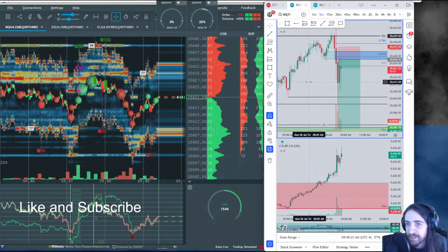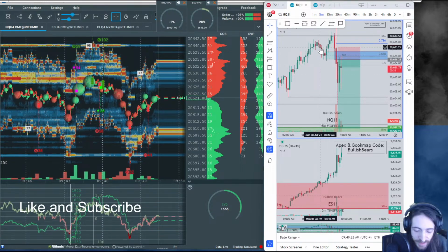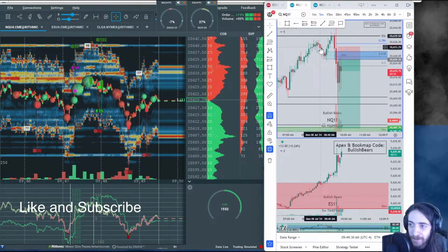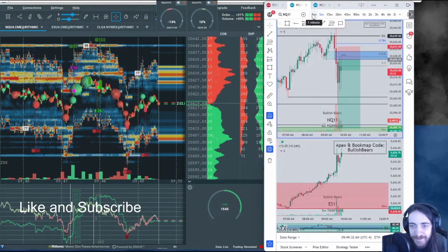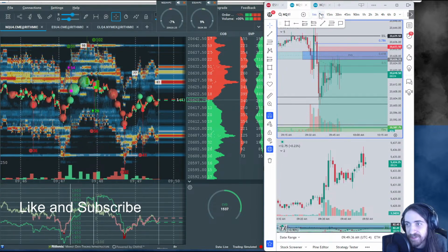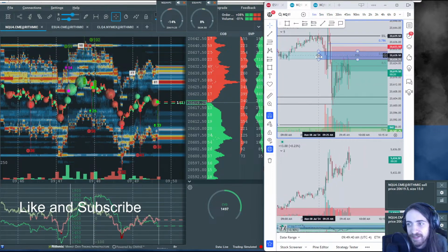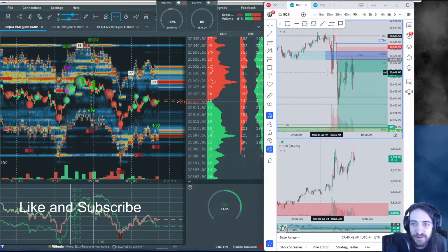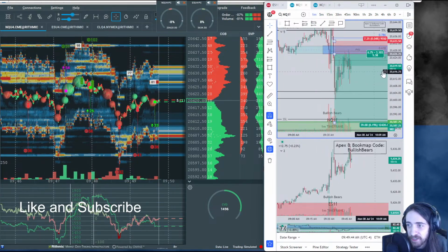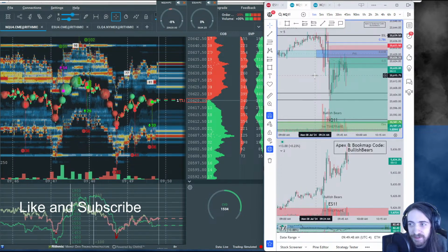Got about 40 seconds left. We're still wicking off of that fair value gap. Not scared yet. Not jumping out. We have divergence. NQ's much weaker. NQ is the bearish divergent one. This is looking pretty good right now, confirmation wise. But again, that doesn't mean we're gonna be right.